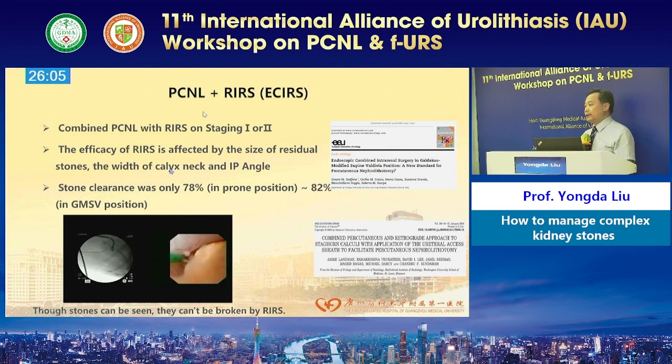You can combine RIRS. We say endoscopic combined intrarenal surgery. You can use two positions. One is the split-leg prone position. Another position is the GMSV position. The stone clearance in the split-leg prone position is 78%. And in the GMSV position, the stone-free rate is 82%. It is also influenced by the condition of the calyx, such as the IP angle, the length, and the width of the infundibulum.